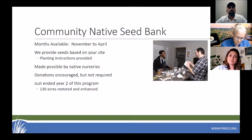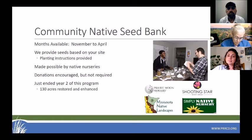So what this is, we provide free native seeds to people who are interested, as long as they stop by our office and sit through a consultation where we get to know their land and what plants they might need. So we provide those seeds based on soil types, based on sun availability, based on size of the land. And we also include that planting instruction list based on what we give you. So this was really made possible by native nurseries. This year's nurseries are listed down below.